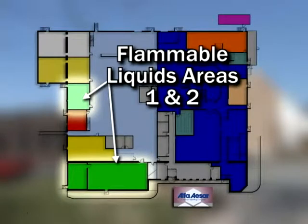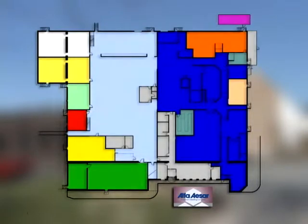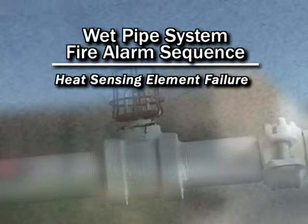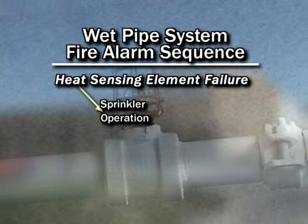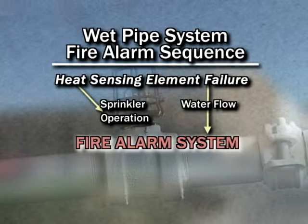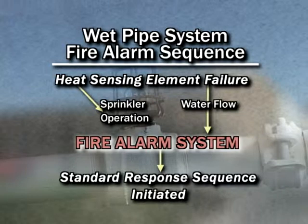The flammable liquids areas 1 and 2 are the only areas using the AFFF system. All other spaces in the building use the wet pipe sprinkler system. Failure of the heat sensing element at any sprinkler head in these areas will result in immediate sprinkler operation in the affected area. Water flow within an individual zone will initiate a fire alarm via the fire detection and alarm system. If the tamper switch at any system component is activated, or if the low water pressure switch is activated, this signal will cause a trouble condition on the fire alarm control panel, and its identification will be enunciated. The alarm sequence will be activated.